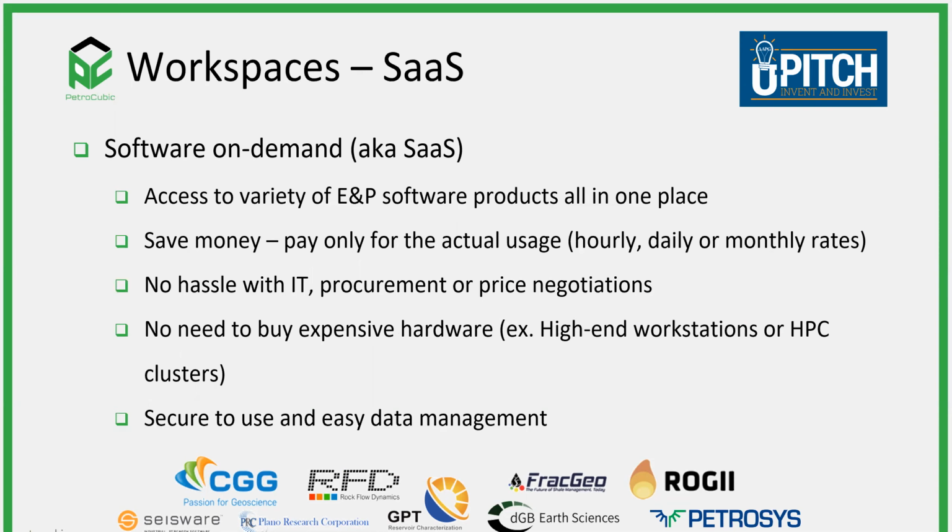Also, for some software like seismic processing or reservoir simulation, you may need a high-end workstation or high-performance computing clusters. And because it's all cloud and very elastic, we can provide all this at a very reasonable price. And of course, it's secure to use, and we also try to provide very easy data management. And you can see our existing partners below. Some of them are very large companies, some are smaller, and we are still growing the list of our partners.